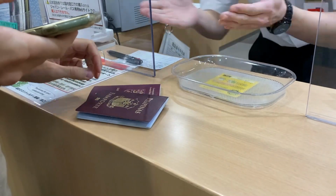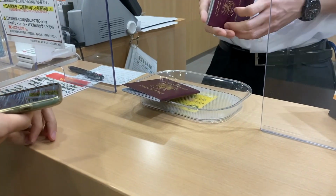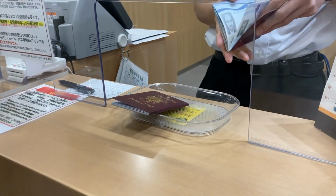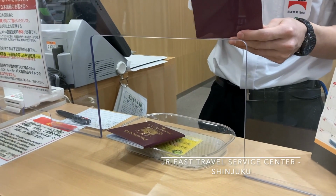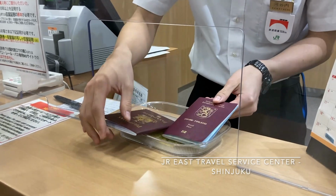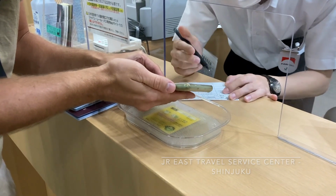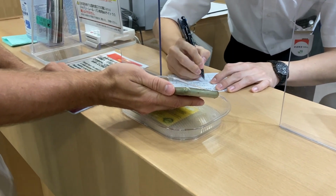So in order to get the physical tickets, we have to take our passports and we have to be both here. So you have to prepare your passports and you also have to be there physically to get your tickets even after you book online. So after they've checked our passports, now they are checking the reservation number.